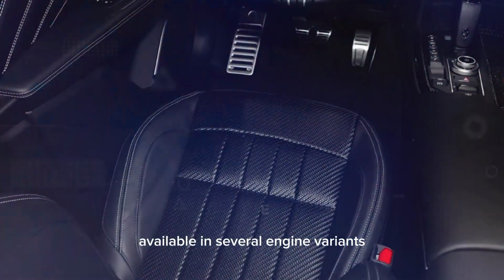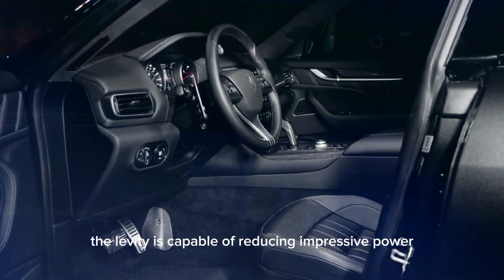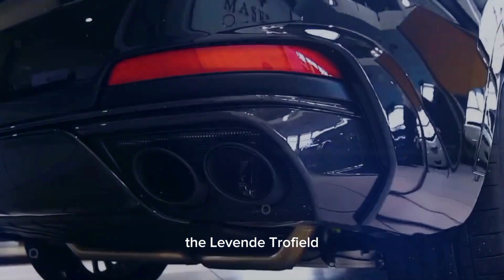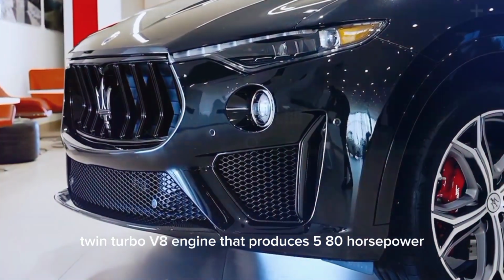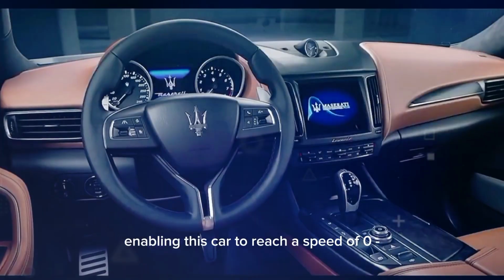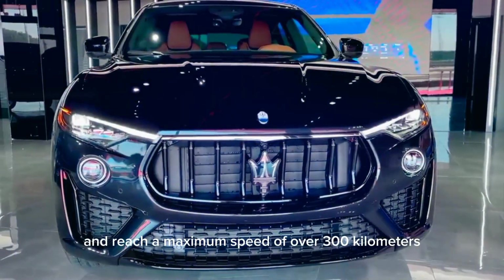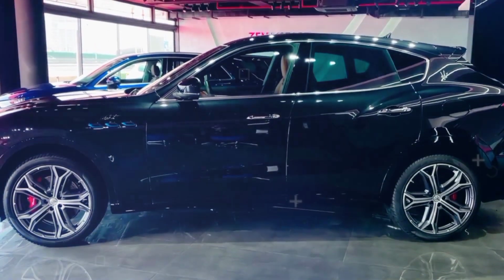Available in several engine variants, including V6 and V8, the Levante is capable of producing impressive power. Its top variant, the Levante Trofeo, is powered by a 3.8-liter twin-turbo V8 engine that produces 580 horsepower, enabling this car to reach a speed of 0-100 km/h in around 3.9 seconds and reach a maximum speed of over 300 km/h.